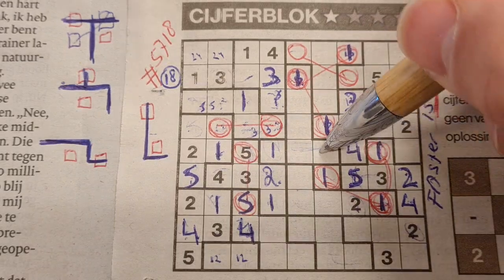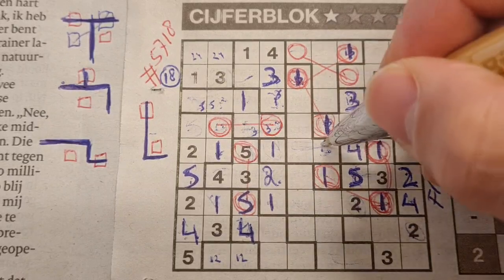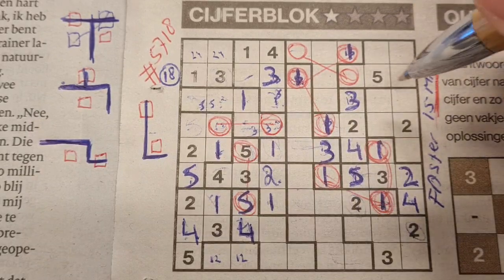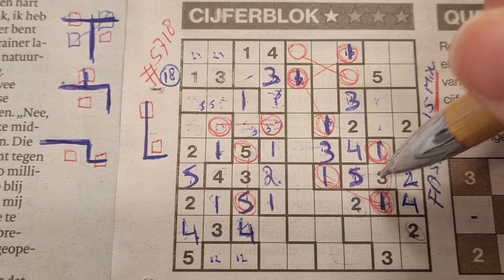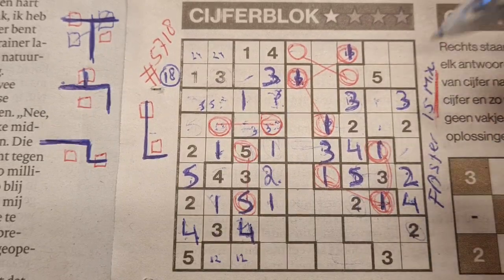Then. I think this box should be a 3, because can be 1, can be 2, should be a 3, can be 4, can be 5. Yes, definitely a 3. These 2 boxes can be a 3. That box can be a 3. So 1 box left for the 3 in this area. It should be there.